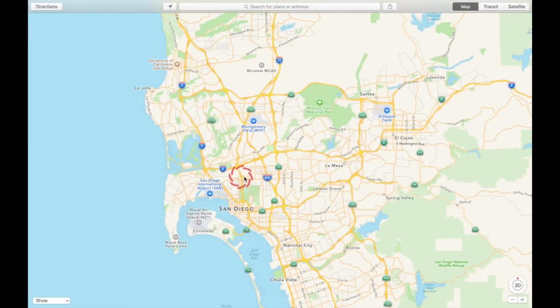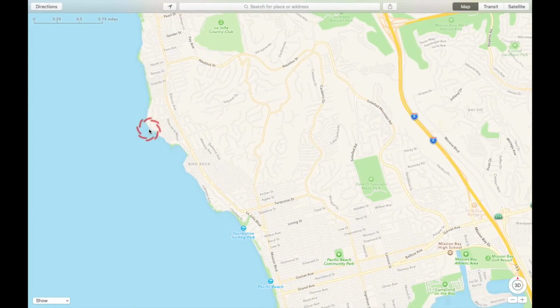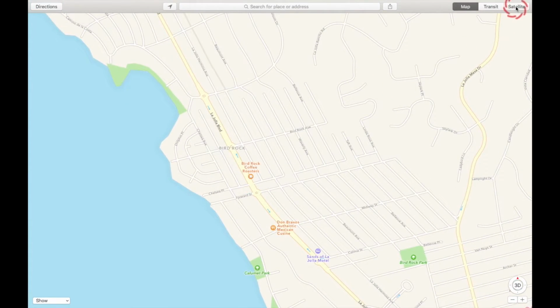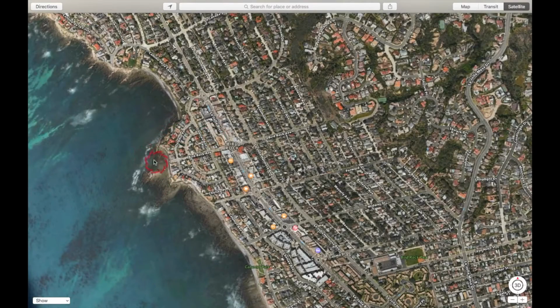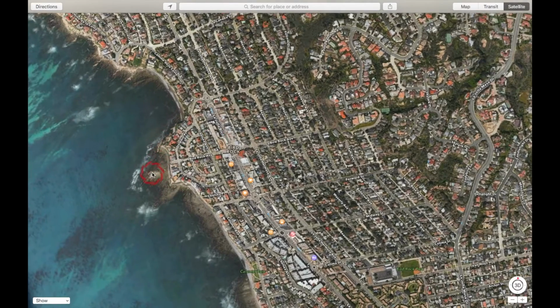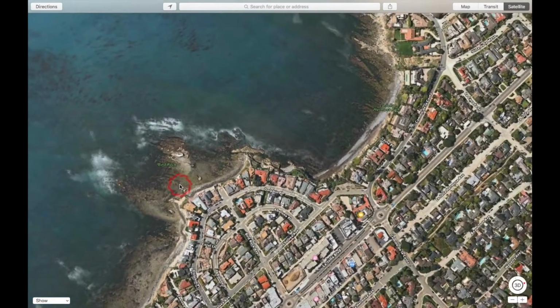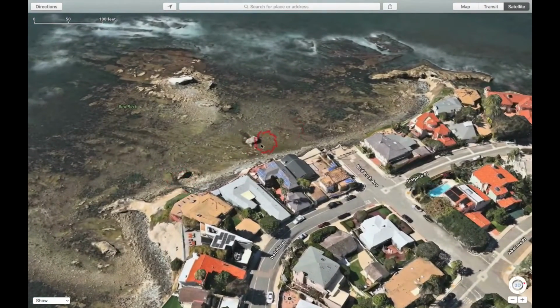Here is downtown San Diego, and La Jolla is this little peninsula right up in here. If I zoom in here, we'll start to get a look at where Bird Rock is. Switch over to satellite, and let's see what the satellite's showing us. Actually, a pretty good view of Bird Rock. So this is the rock itself, and this is at low tide. We can see quite a bit of the rock faces there, which is pretty close to what I had while I was out there. And so I went down to the southern end.